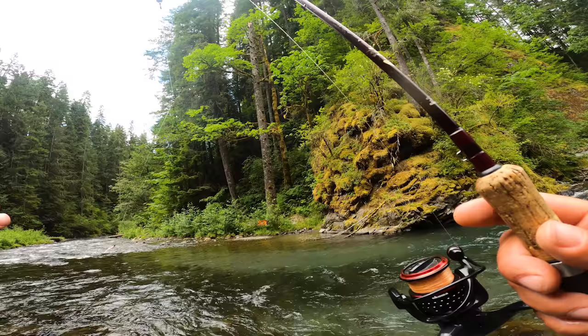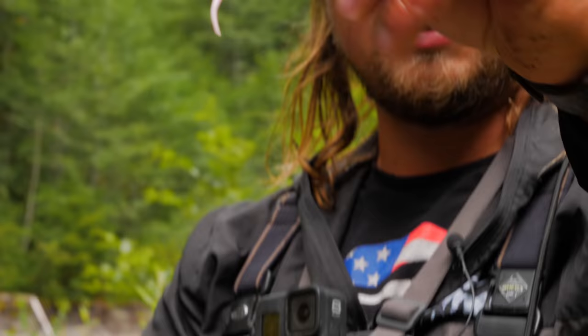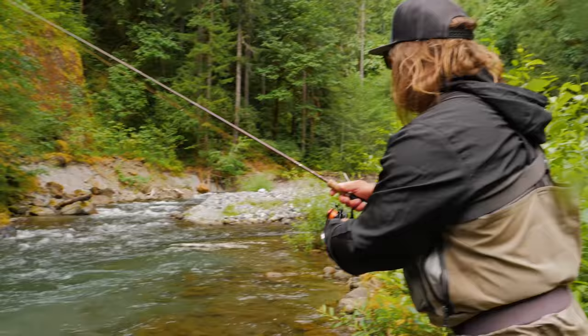Fixed my worm here. Got a little knocked off center here. Roll that thing back across so it's sitting straight up and down like that. Here we go. There's the spot I wanted. I'm gonna try that far wall again here.